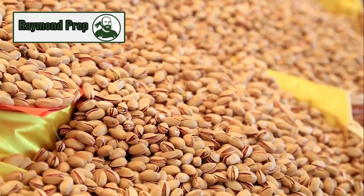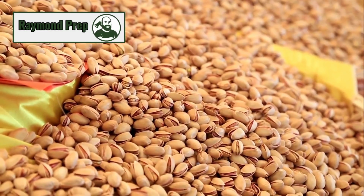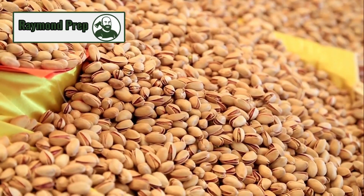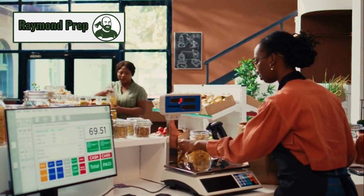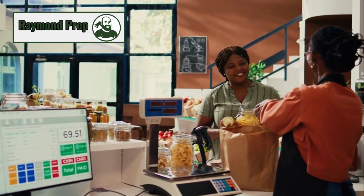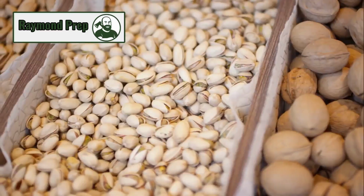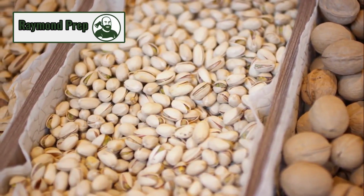But here's where Costco becomes your nut-saving hero. Their bulk nut selections are still incredibly reasonable during August specials. Mixed nuts, almonds, and cashews are selling for $8.99, $12.99 for 2 3-liter containers. That's literally 40–50% less than grocery store costs for identical quality.